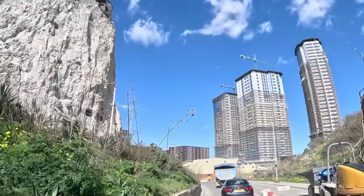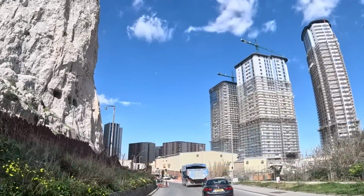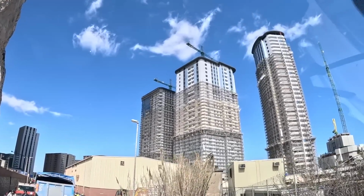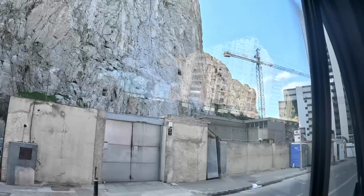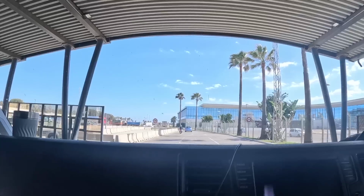Well, I'm glad we went around that way, darling, to see all that. It was amazing. You just would literally not know it was there, would you? No, absolutely not. But you can see all the works being carried out on that side, look, with all the buildings, and even on the rock, it's almost like they're scraping away at the rock to try and create more room at the bottom for building works again.